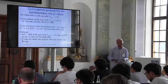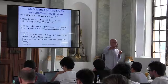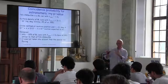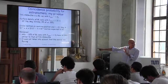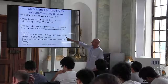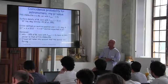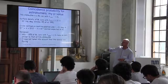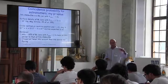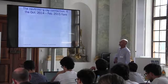If I tell this to Elisa, she says, well, yes, but you are assuming a posteriori that you know what type of source you're going to get. So it's a different thing, but just to show you that this is, I think, quite simple. Did you follow it? It's surface density multiplied by the area, you predict how many sources you expect, you see one, and you get the p-value automatically. And then there are these two factors that you look at. So my feeling is that the p-value that the Science paper published is on the very conservative side.